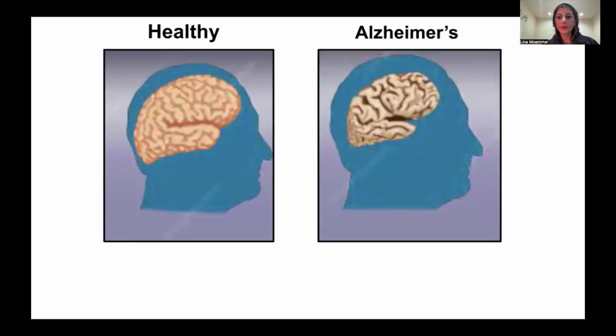Now, if we return back to our two patients, there actually is another difference. It's the amount of a neurotransmitter called acetylcholine. A neurotransmitter is a chemical messenger that allows the brain to function. Acetylcholine plays a pivotal role in memory and cognitive function.